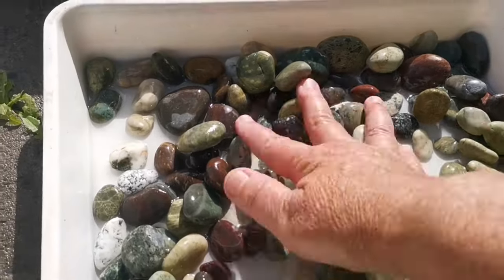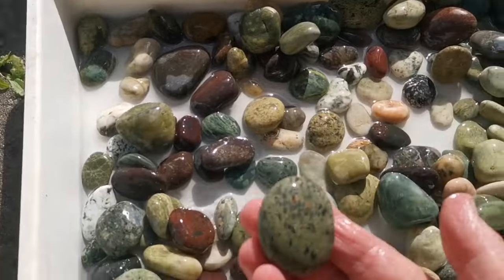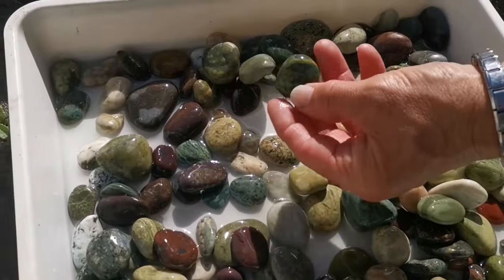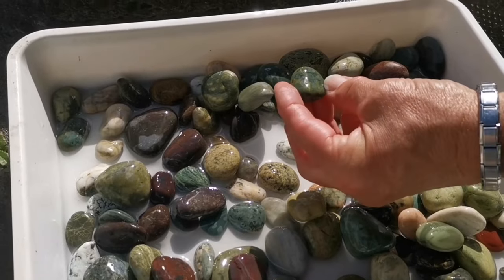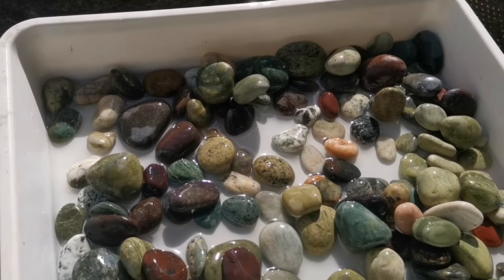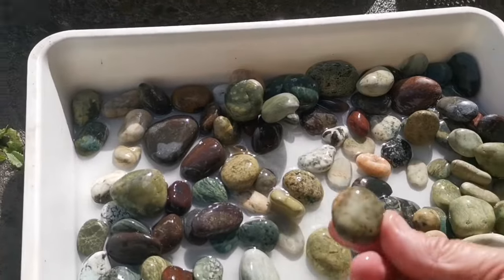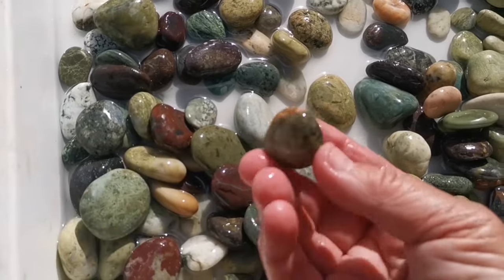Right, what are we going to do now? Oh, I just spotted one too when you moved it. Look at that, like a green. Oh, nice. Very nice. Beautiful. Yeah. There's a nice orange one. Yeah, these are pretty. Oh, he's pretty.